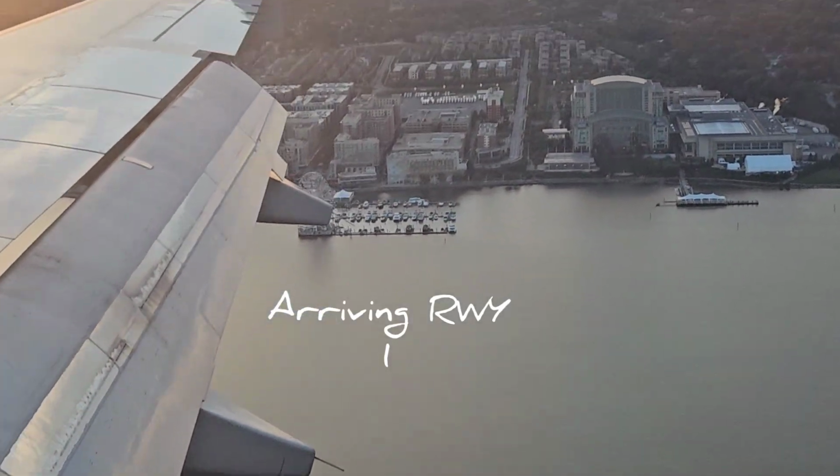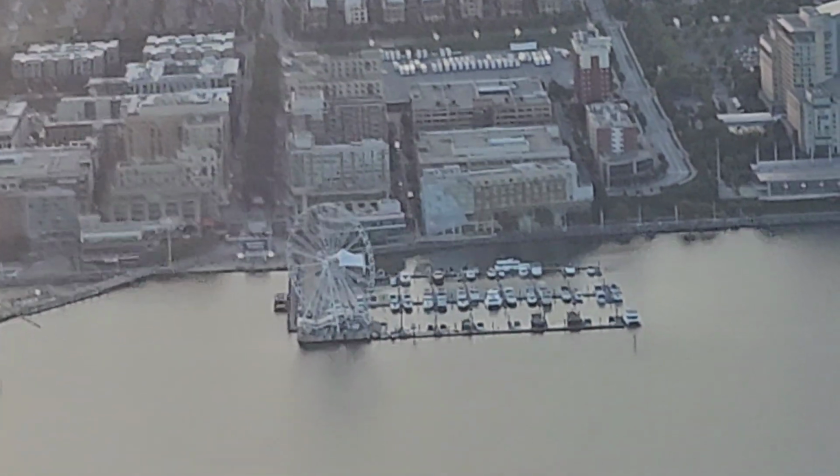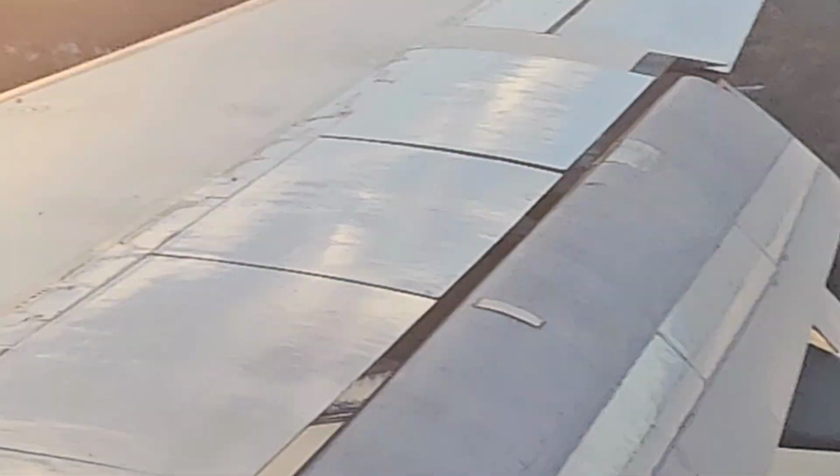So I hope everybody enjoyed this trip report. Here we are landing into the DC area.